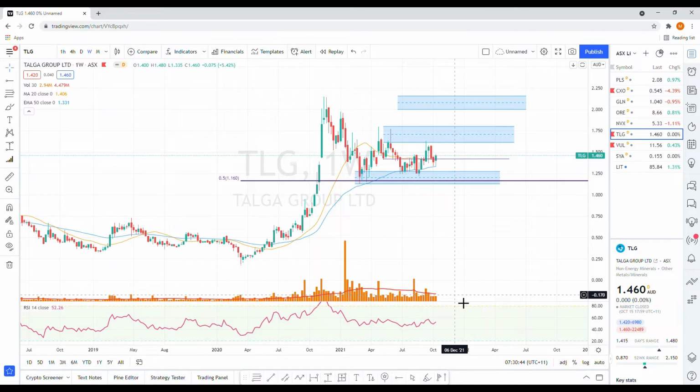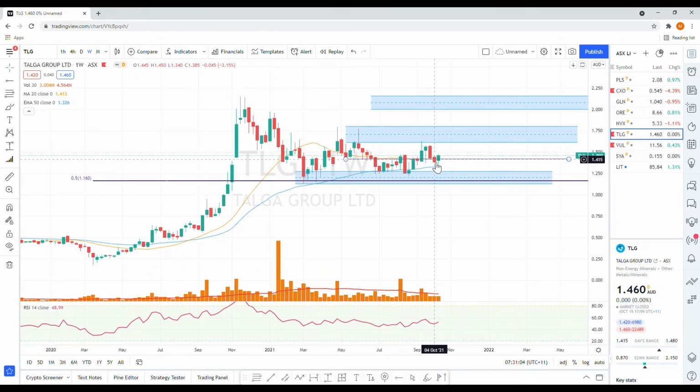Yeah, so again, I had this stock, then my stop loss triggered. I think I bought somewhere here, then I made some money when it spiked out here. I put a stop loss around here, then it triggered. So now I am waiting again for an entry level. With Talga I am a bit more like a long term investor. That's my view at this stage.